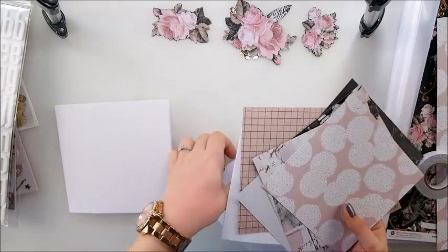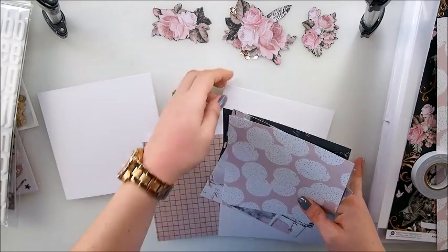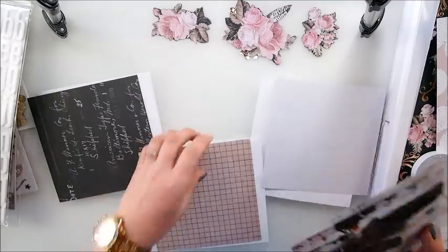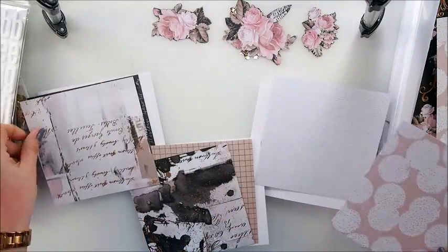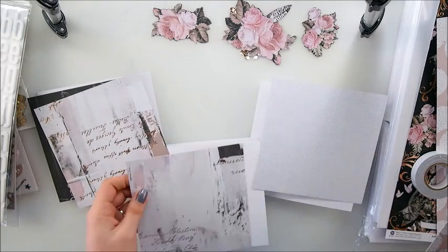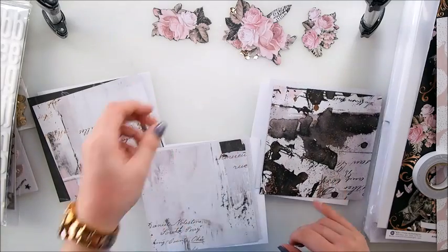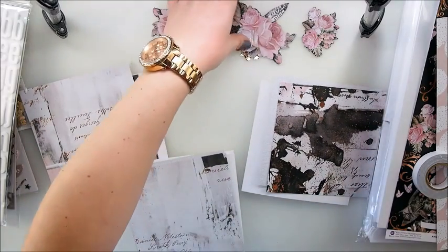And will I do three together? I guess I can. So this could be my background number one. This could be my number two. This could be my number three, I think. This could be together, and this could be together. Maybe not. Yeah, maybe. I don't know. No. Maybe like this. Oh, too similar. Too similar, even though they're not the same.